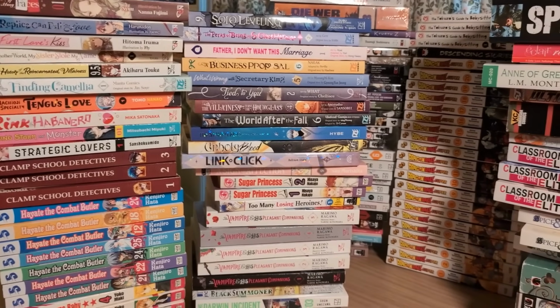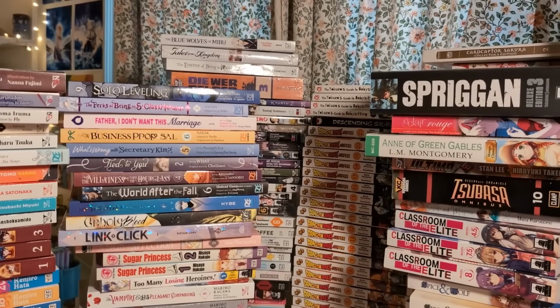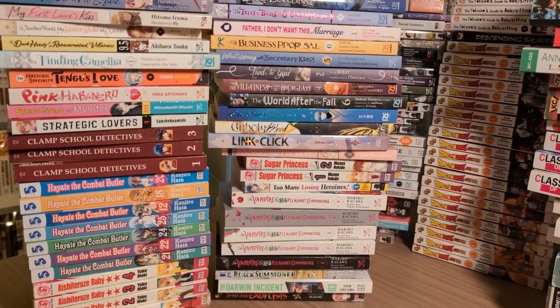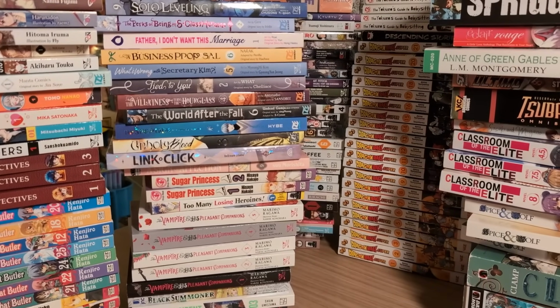And with that is today's haul. A big pile of used, a big pile of new releases and stuff I've been hunting for. This was amazing. I love this haul. I love all the Ize Press.